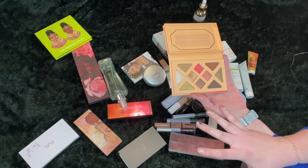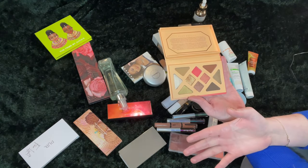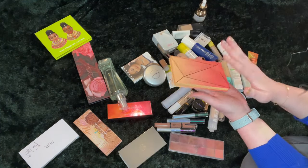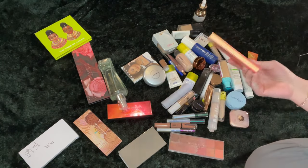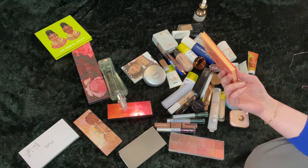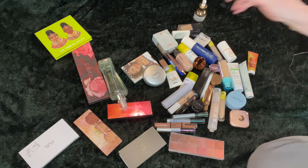I just don't love how lightly pigmented this one is. And if I'm going to wear eyeshadow, I don't want to have to spend forever building it up. So I would like to keep this palette, but I'm trying to just keep the best of the best, the ones that I love the most and other people could appreciate. These are still beautiful palettes. Let me tell you, all of these ones I'm getting rid of are still beautiful palettes. I have so much and I need to have them in other people's hands.